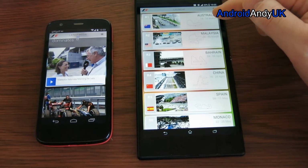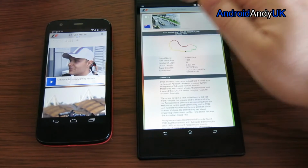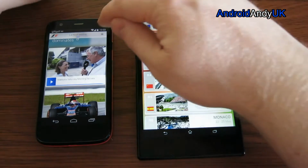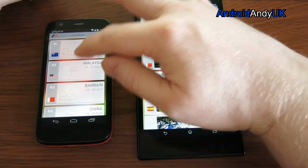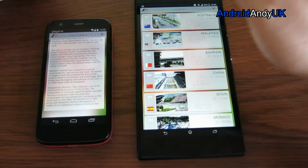The calendar, all the races on. Do we go anywhere by time? So if you tap on them, you get some information about the track. Kind of handy. And again, I think let's check on the free version. I think we'll get the same on the free version. Yeah. You can see it on a smaller screen there as well, look.